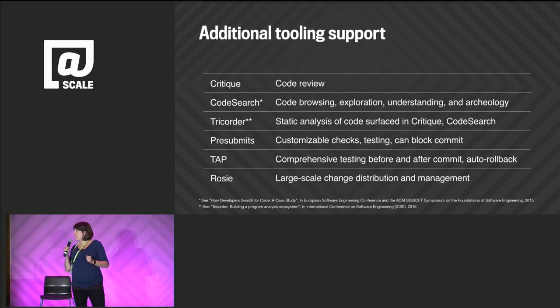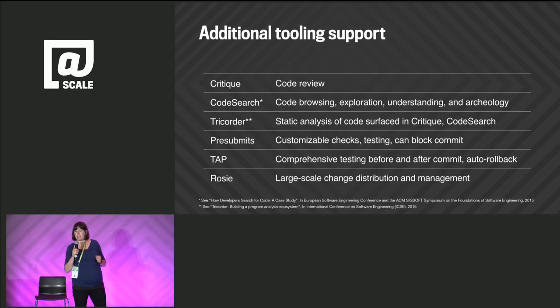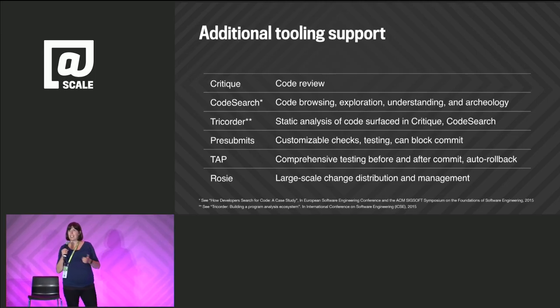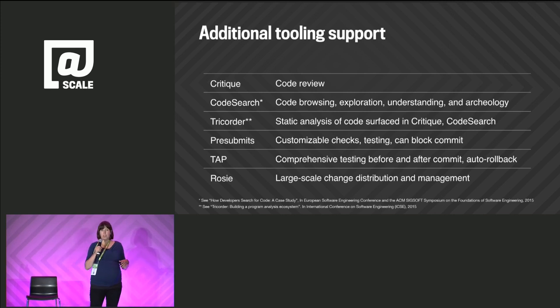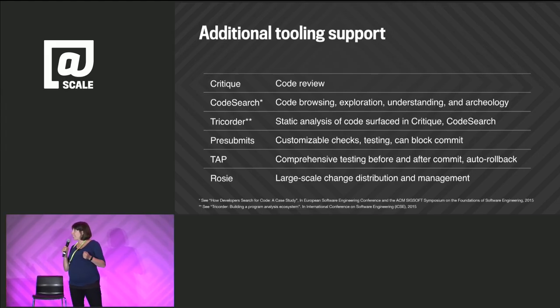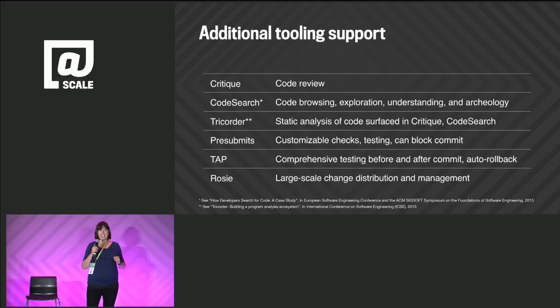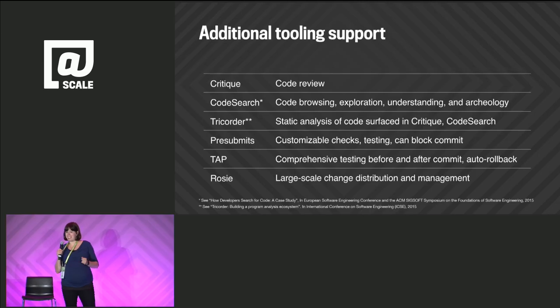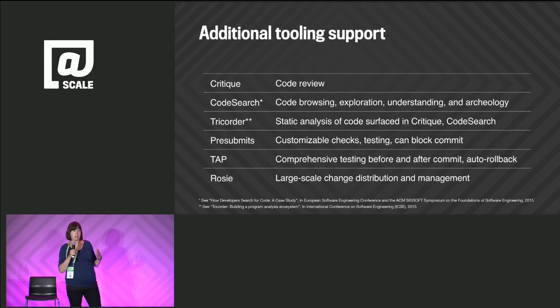Our static analysis system is called Tricorder, and our pre-submit infrastructure coupled with Tricorder provide lots of data on code quality, test coverage, and test results directly in Critique, our code review tool. So these help a lot in the development and code review process. Tricorder also provides suggested fixes for common types of errors, often with one-click editing directly in the code review tool. TAP is our automated test infrastructure, without which this model would completely fall apart. TAP provides teams with a mechanism to defend their code against breaking changes made by others.